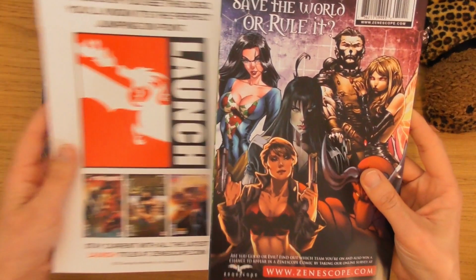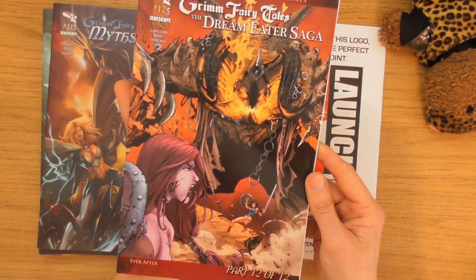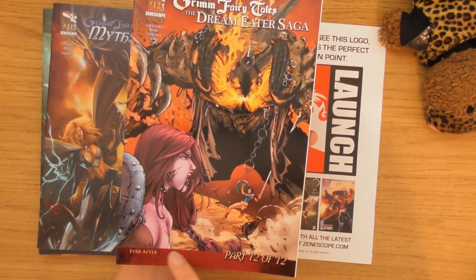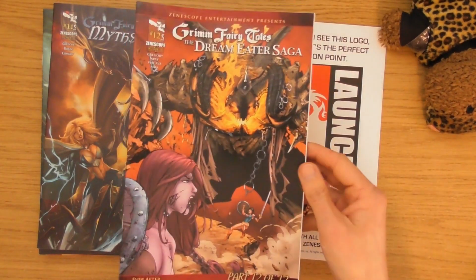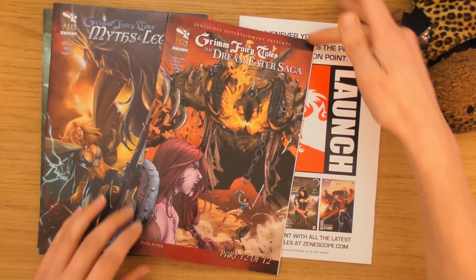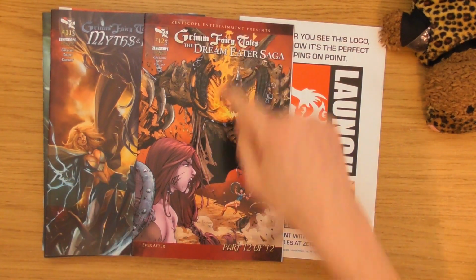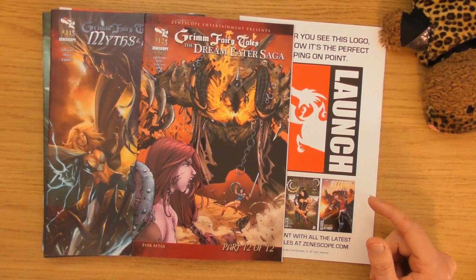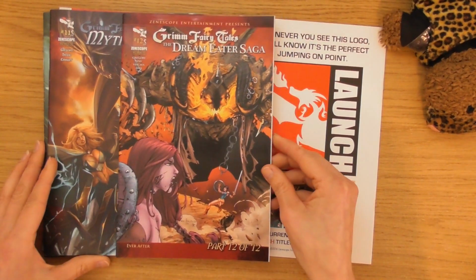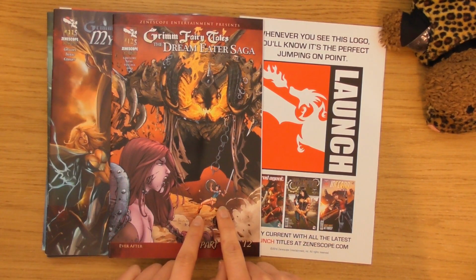Which one should I do first? I'm going to do this one. Grimm Fairy Tales, The Dream Eater Saga, issue number 12. I don't like this border on it. I don't like it when they put a border on it, because somehow, for me, it sort of ruins the cover. Marvel does that with their big red borders. I like the look of this little character here though. Look, is she about to fall off, do you think?